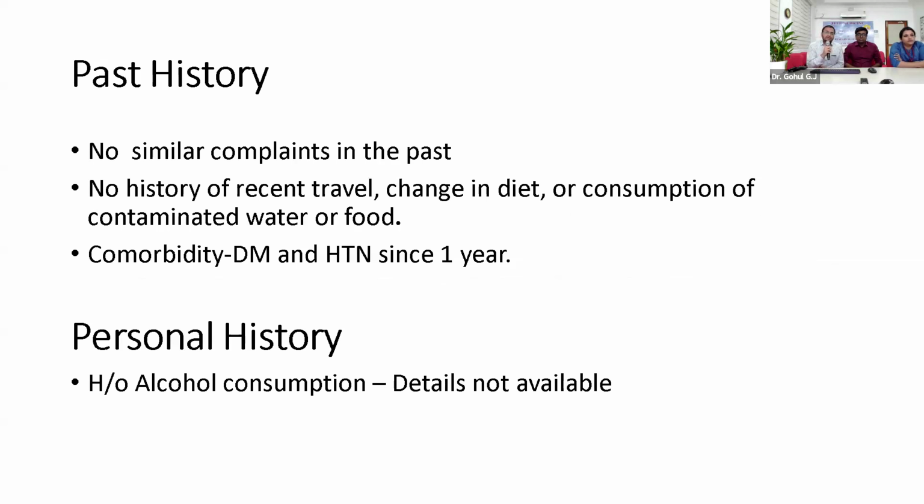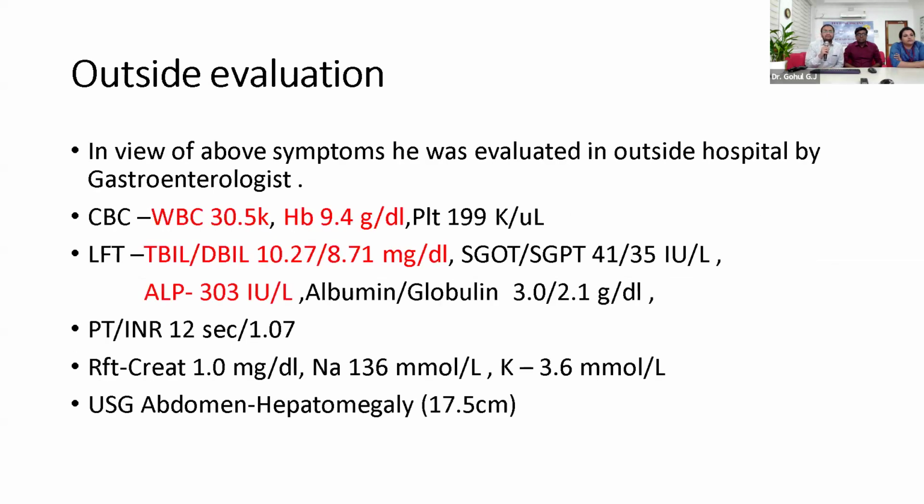He is also a known case of diabetes and hypertension for 1 year, and there was a history of alcohol consumption, but the details are not available. In view of the above symptoms, he was evaluated in an outside hospital by a gastroenterologist. His CBC showed WBC 30,000, HB 9.4. LFT showed total bilirubin 10.27 milligram per deciliter. Direct was increased, 8.71 milligram per deciliter. Alkaline phosphatase was raised, 303, and USG showed hepatomegaly, and RFT and coagulation parameters were within normal limits.